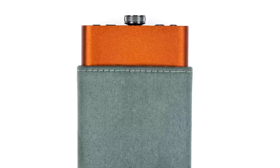You can also buy yourself a rather nice vegan-friendly case. It's faux suede in dove grey. Sounds rather nice. It has stitch detail and an iFi logo. Oh, and this case actually fits the original Hip-DAC as well as the Mark II version.